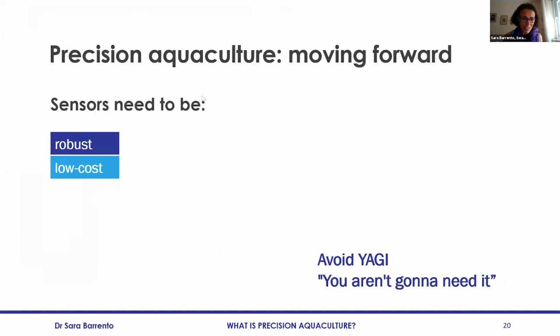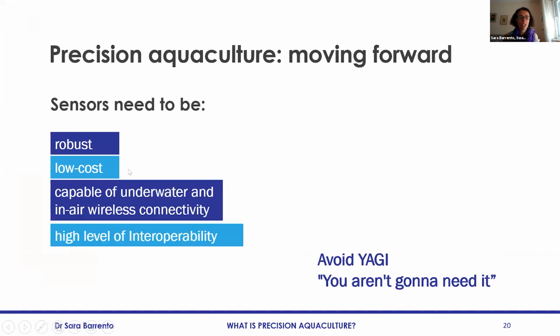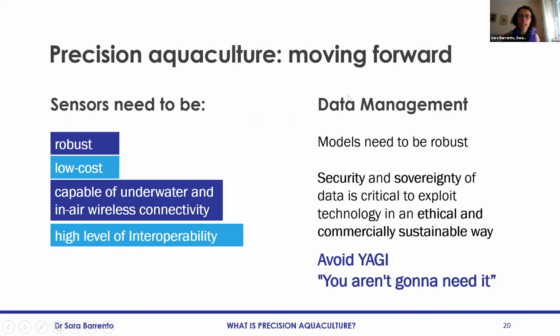So to conclude, moving forward, we need robust and low-cost sensors capable of underwater and in-air wireless connectivity, and a high level of interoperability. And then we have data management, which is crucial. I don't think we'll have time here, but data security and sovereignty is important to discuss at some point for ethical reasons, because this is about commercial sustainability and data. And above all, what I think we should have with sensors is to avoid the 'you're not going to need it' type of over-engineered sensors.